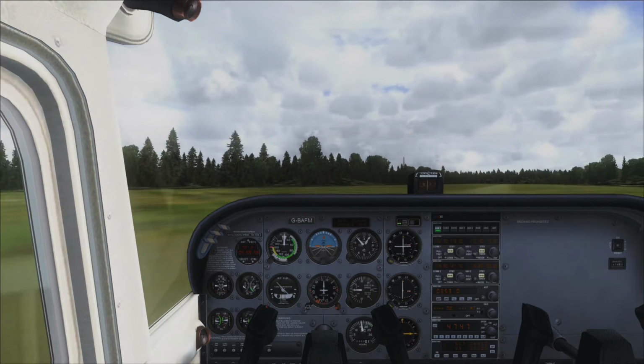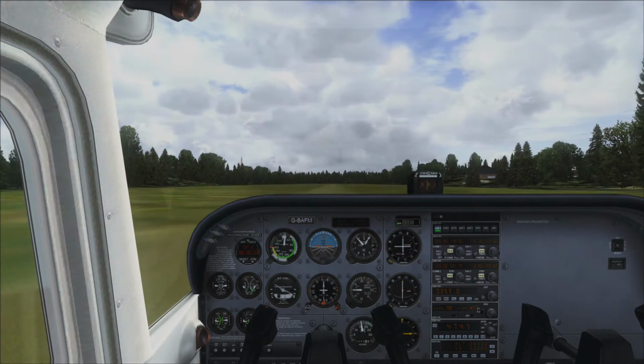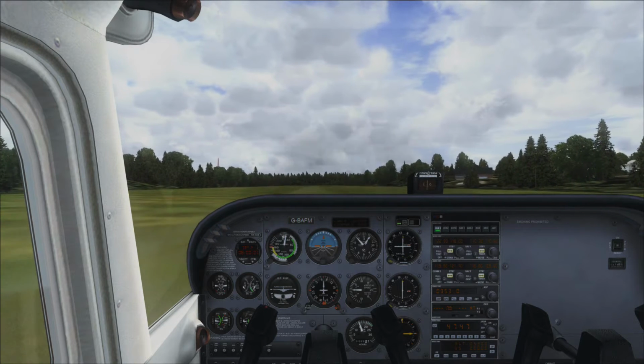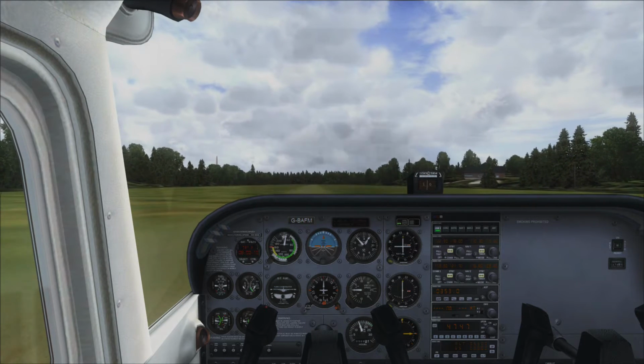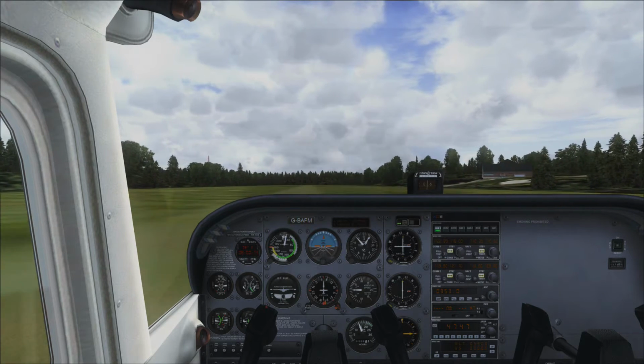Sure, the ground is wet. They got rain too. Should be dried out by almost... well, not dried out by now. Not that FSX takes that into consideration anyway. Wet grass. Be cool if you could actually model that in.